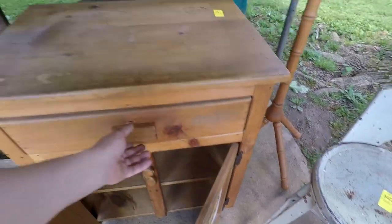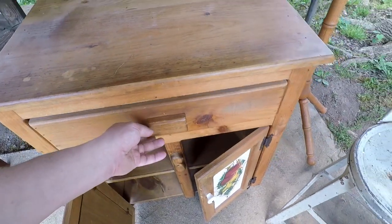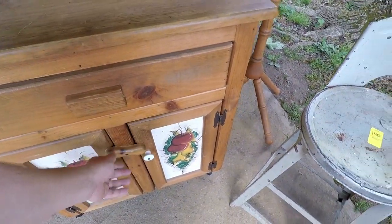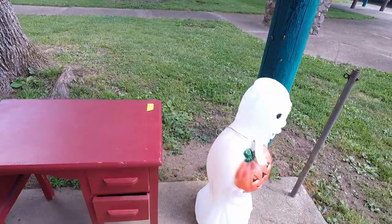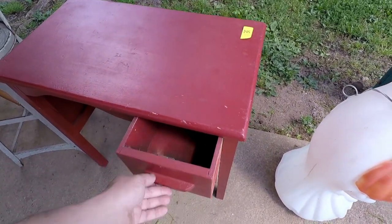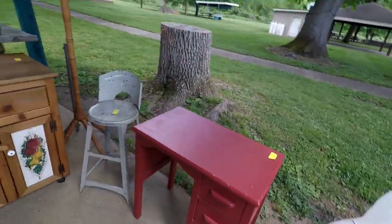That is pretty cool. It's not very old, but it's well made. Very interesting piece. Oh my God. Nice little desk. That's got a little age to it. Another blow mold. All right, let's go inside. Let's go check it out.